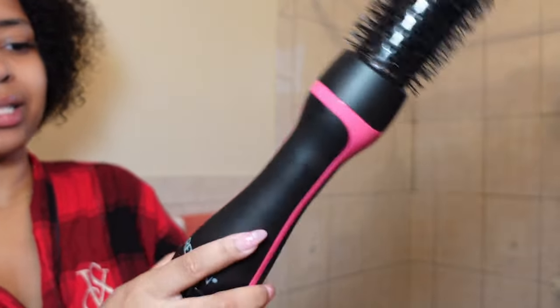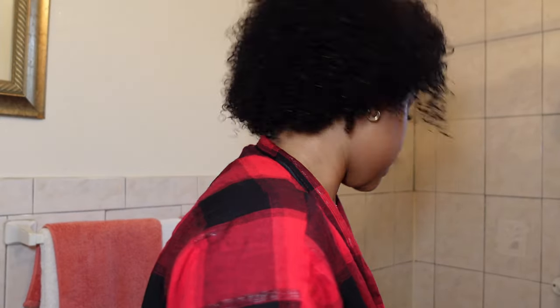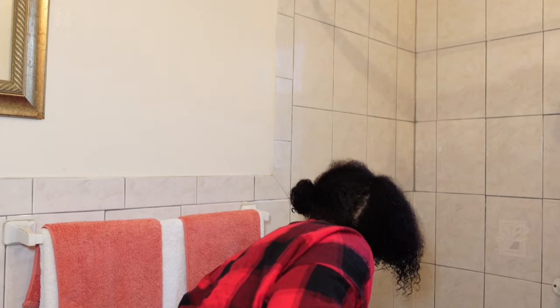To go in, I got this little Revlon brush from Amazon. And it works for the most part. It doesn't get my hair bone straight again because I have curly hair. Although I've seen some people post on TikTok with curly hair and they got their hair pretty straight, but not for me.